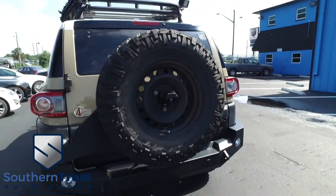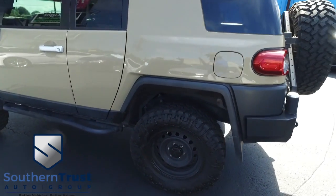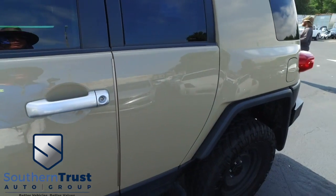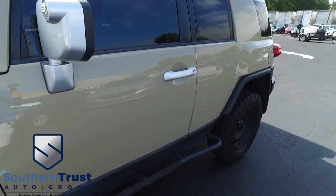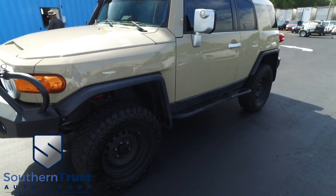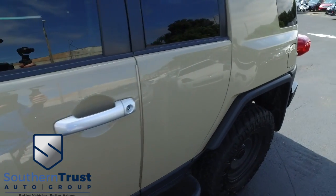Today, Southern Trust proudly presents this beautiful 2014, looking clean, looking lean, looking mean, Toyota FJ Land Cruiser 4-wheel drive MT. Guys, you got that 4-door SUV. Guys, this thing is absolutely amazing. Tons of extra features. Of course, you got cruise, tilt, keyless entry, power windows, mirrors, door locks, full-size spare. You got that CD, MP3, Bluetooth, satellite radio system. You got that super cold AC, blowing out Arctic air. You got that V6, 4.0 liter, 24 valve, off-road carving, trail blazing muscle.